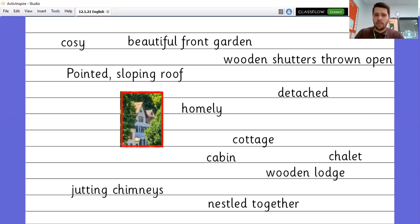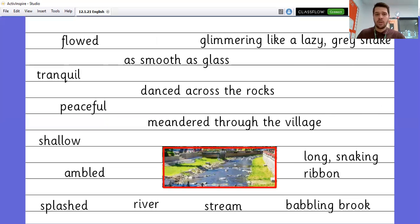Let's move on then. Again, we've got our pointed sloping roof and our jutting chimneys, but instead of detached, a lot of them were nestled in close together. Okay, we could say about the beautiful front garden, how it feels cozy, and how the wooden shutters are thrown open. And then finally, the tranquil, peaceful, shallow river streaming through the middle of the village. We can say how the water, again, give it a human-like feature. The water danced across the rocks, and it was as smooth as glass, that simile there. It was glimmering like a lazy grey snake winding along, meandering through the village.